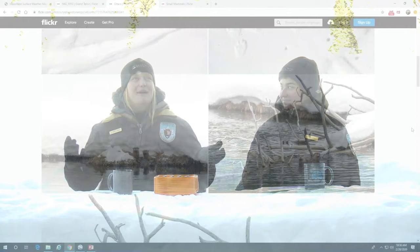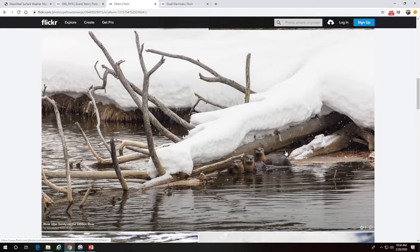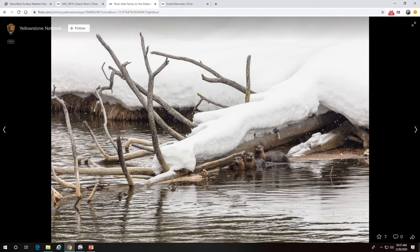And I think that would be an amazing superpower, to be able to swim in the water in the winter time. I also think it's awesome how they play. They're incredibly playful creatures, and they always look like they're having a good time when I see them. Yeah, I've seen them sliding on their stomachs on the snow by the banks of the river, and it is pretty fun.